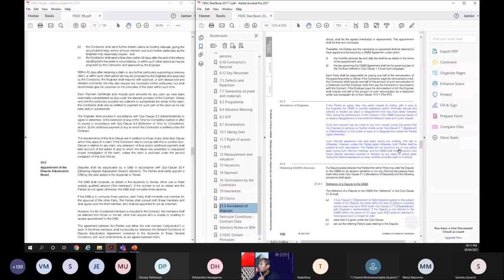The parties are not bound to act on any advice given during such informal meetings, and the DAB shall not be bound in any future dispute resolution process or decision by any views or advice given. Okay, so now the DAB can give its informal decision, but they are not bound. Again, if the parties come up with the notice of dissatisfaction and it comes formally to the DAB, they're not bound by the previous decisions that they have given because it was an informal situation. Now, this subclause has been given to avoid disputes and to minimize the disputes as much as possible. Okay.